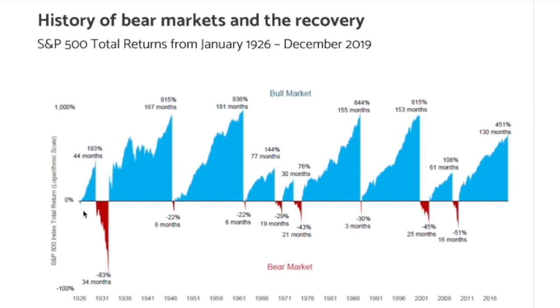And I'm going to make this complicated chart really easy to understand. The red bars that are moving down are periods of a recession or a pullback. This giant one on the far left is the Great Recession, and it shows that the market went into a downturn for 34 months. That's quite a long time, guys. And it went down 83%. And so that was a tough period of time.